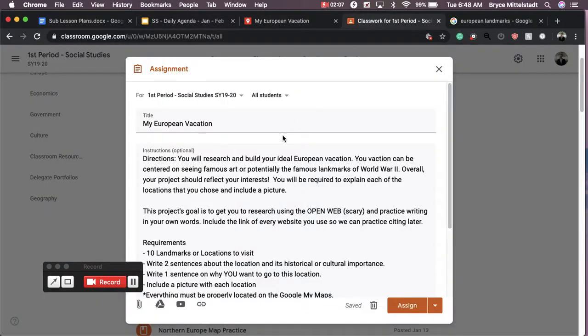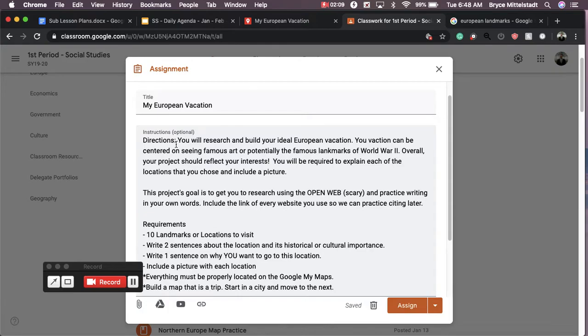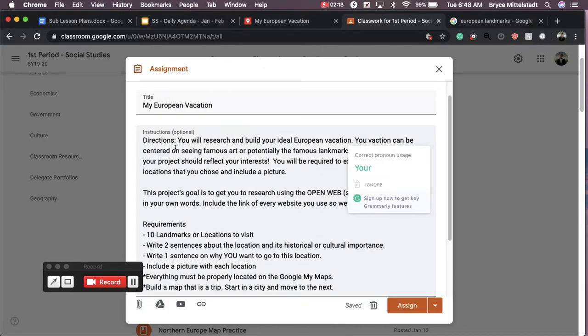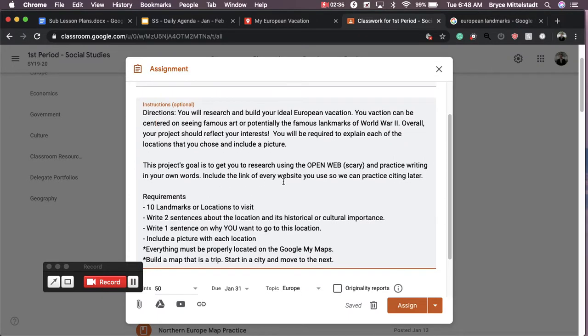Let me go back to my directions. You'll research and build your ideal European vacation. Your vacation can be centered on seeing famous art or potentially the famous landmarks of World War II. Overall, your project should reflect your interests. You'll be required to explain each of your locations that you choose and include a picture. This project's goal is to get you to research using the open web. Yes, I know, I'm scared. And practice writing in your own words. Include the link of every website you use so you can practice citing later.